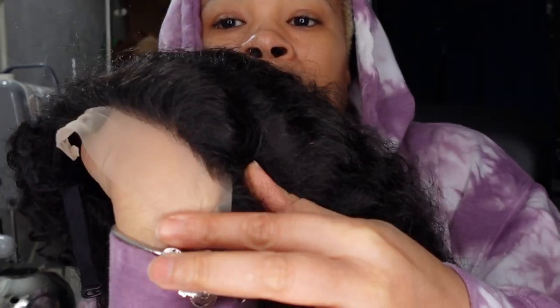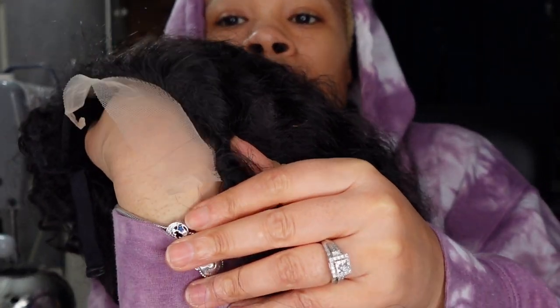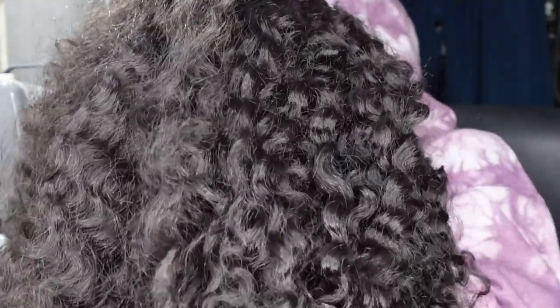This is my 5x5 HD lace. I don't know if you can see that. That's HD lace. Very small knots, so that's gonna bleach well. And this is the curly texture.